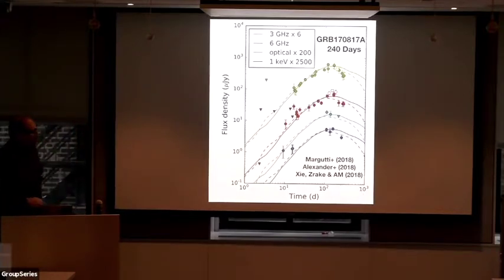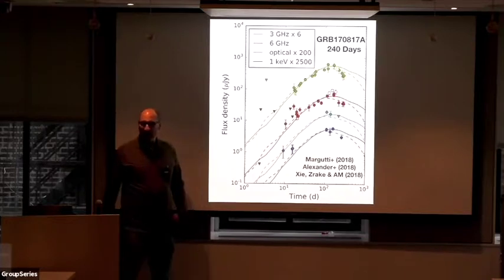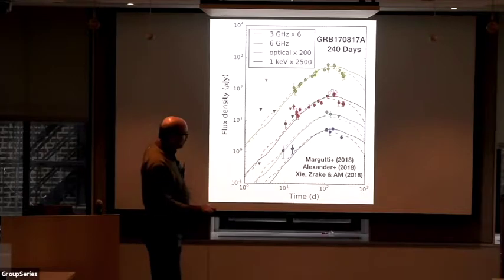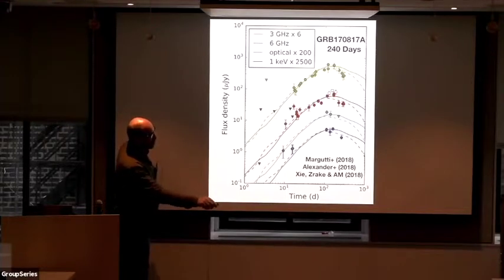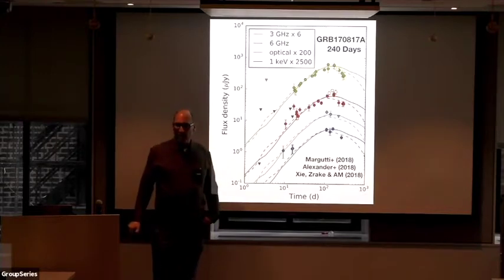But here, just let me show, here is the data at 240 days. This was a few months ago. And in all, this is radio, optical, so Chandra, VLA, HST data. And these were our models, these blue lines. So we had two different models. And we made this model at this time, and they kind of nicely fit this turnover. Some other models had predicted a much slower turnover. But this is evidence for an ultra-relativistic jet beamed away from you.